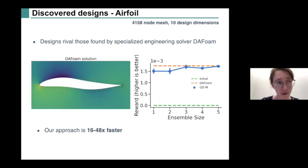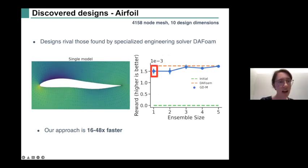So this is the DAFoam solution to the problem, where the blue areas are regions of low pressure and the yellow areas are regions of high pressure. So the high pressure is going to move this plane up and it has minimal drag. If you use a single graph neural network model, you do a pretty good job, but still not achieving quite the same reward as the DAFoam model.